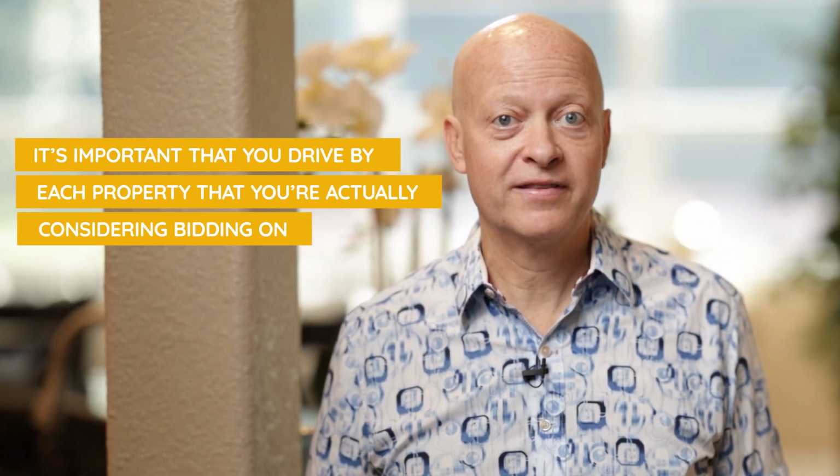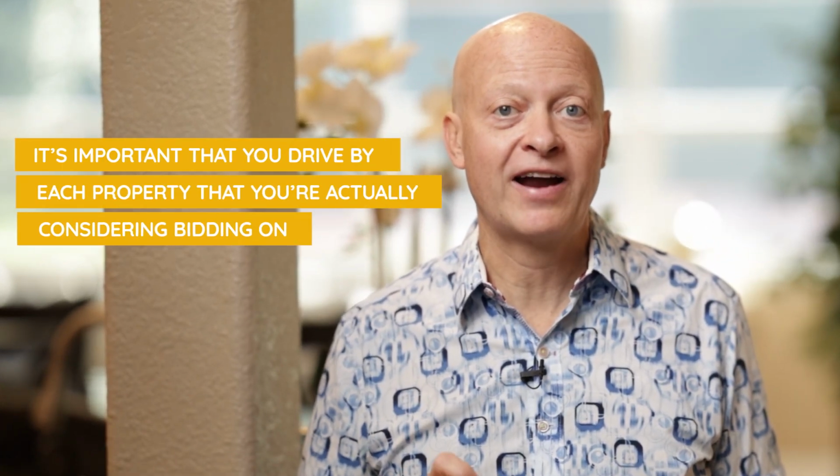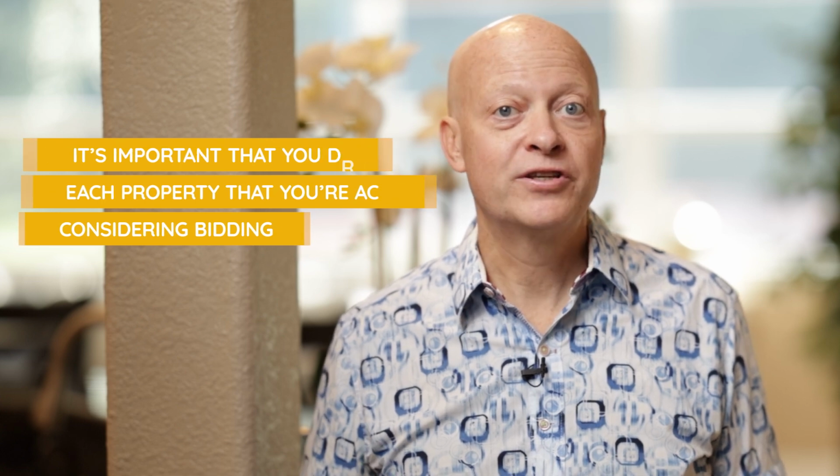So it's important that you drive by each property that you're actually considering bidding on, which really needs to be done at the last minute, because if you start with a list of 1,000 properties that then drops down to 50 properties 3 or 4 days before the sale, you don't want to look at 950 properties that you can't buy because they're not actually sold at the sale, right? So what you want to do is, in the last days before the sale, do your title searches, knock off the ones you don't want, and then get out there and drive around and check out the properties.